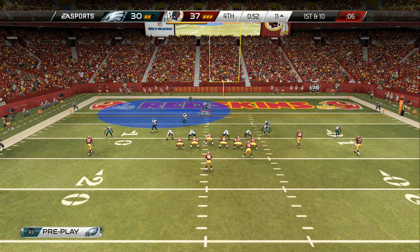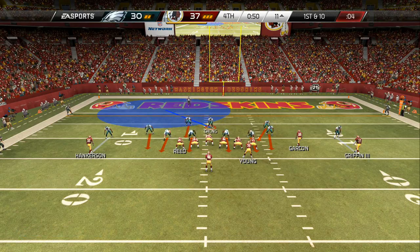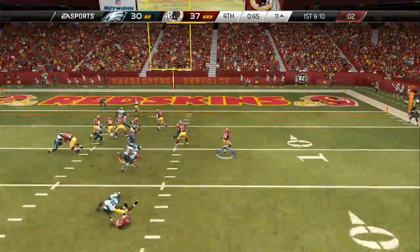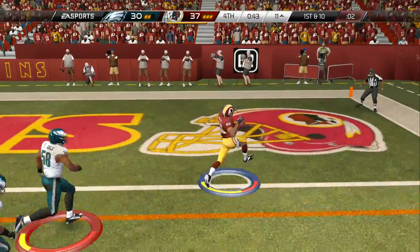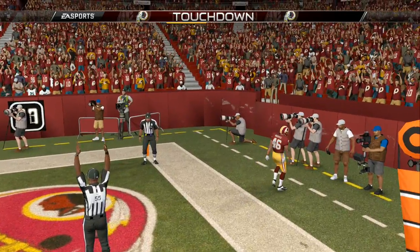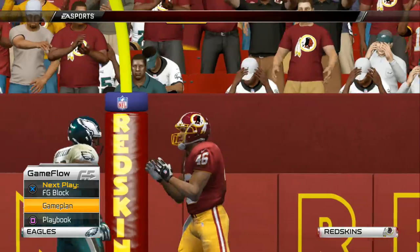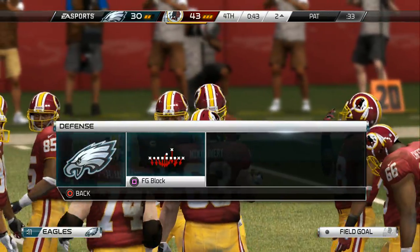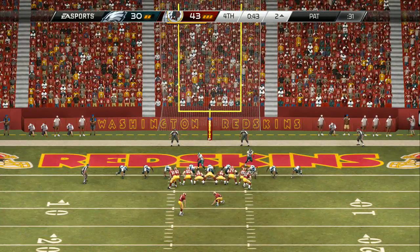Getting a look at the Wildcat here. Now first and ten. Heading right. Redskins for the score. That may have been the clincher right there. Yeah, what a game all day long. So exciting to end it like this late in the game. Man, you enjoy victories like this.